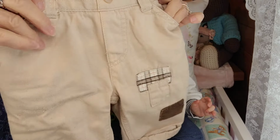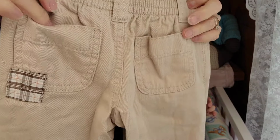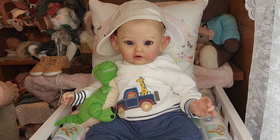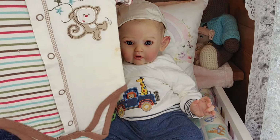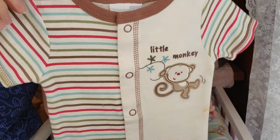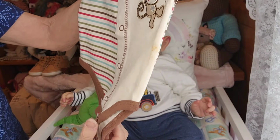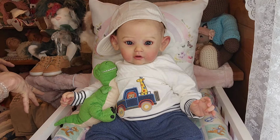He's got two little pockets in the front, and two little pockets in the back, along with another plaid patch. So he's all patched up, you guys. So let's see. He's also going to be wearing this cute little monkey outfit. It's not an outfit, it's a onesie, and it goes really, really well with those pants. And yeah, so that'll be it for his outfit.